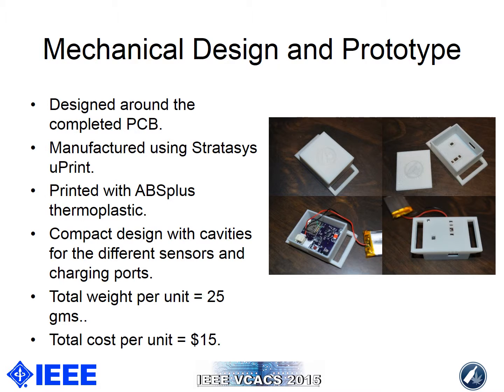It was 3D printed using ABS Plus thermoplastic in the 3D printer at NCSU's Hunt Library Makerspace. It features a compact design with easy access to the charging port and on-off switches for the device and the Bluetooth. Cavities were provided for the pulse rate and temperature sensors. Each unit weighs about 25 grams and costs as little as $15 to print.